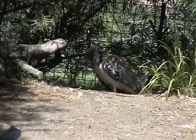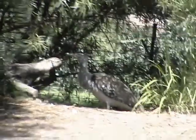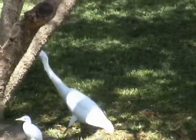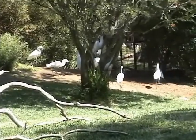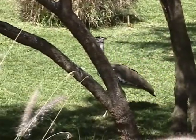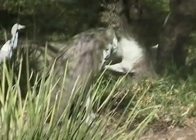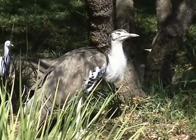No, it's got a bill. I don't know what it is. It's a big bird though. Is that what it is? Maybe. A bustard. It's one of the world's heaviest birds that can still fly. Doesn't fly much.